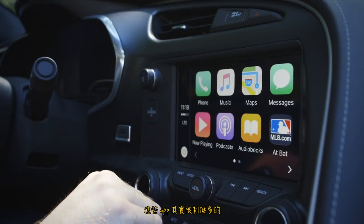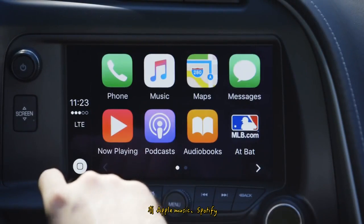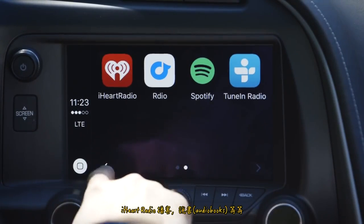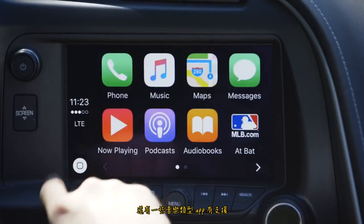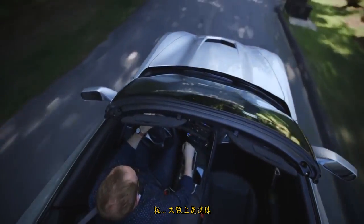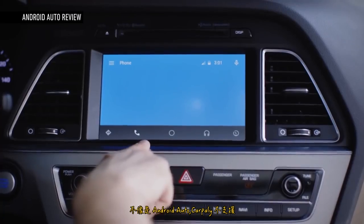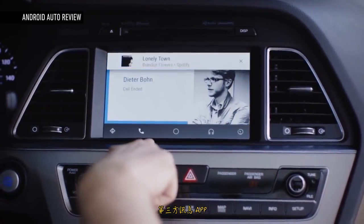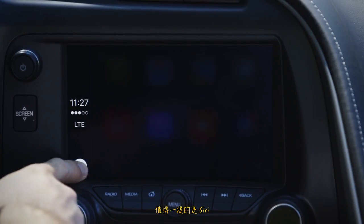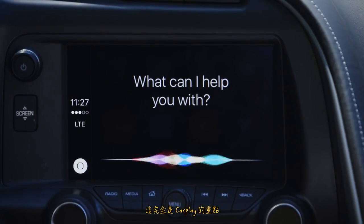Those apps are fairly limited, however, and CarPlay only supports a handful of them. There's Apple Music, Spotify, iHeartRadio, podcasts, audiobooks, and a few other audio apps supported, plus Apple Maps, iMessage and SMS, phone calls, and, well, that's pretty much it. Unlike Android Auto, CarPlay doesn't support any third-party messaging apps, and you won't find any of Google's apps here, such as Maps. Underpinning all of this is Siri, which is your main point of interaction with CarPlay.